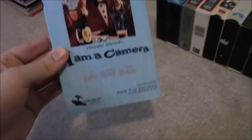As you can tell, this is an original copy that's recorded in SP mode as opposed to LP mode. The later copies of this tape were recorded in LP mode, but this is an original SP mode copy. Hopefully I can find the LP mode copy of this tape sometime, because that'd be pretty cool. March 22nd, 1994. I believe this is my first Monterey Home Video tape that I have.